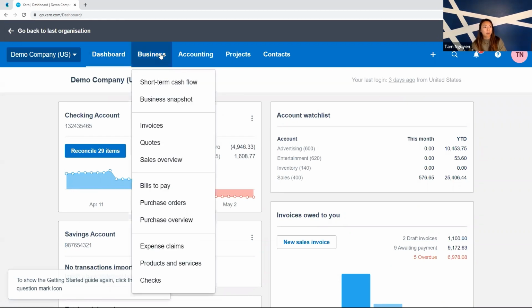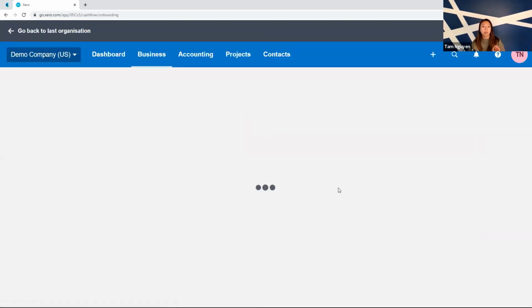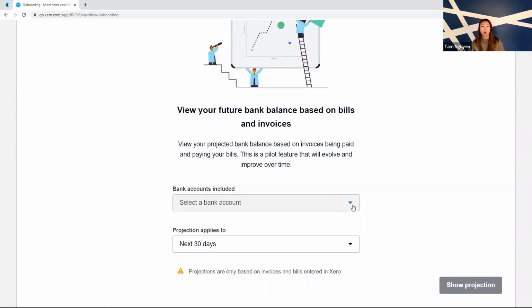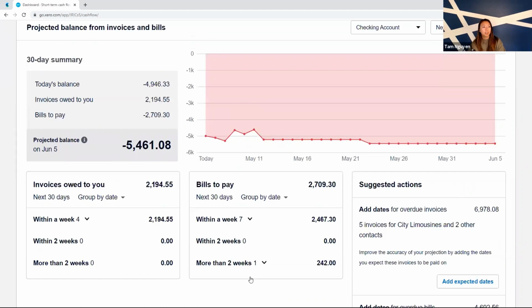Now, if I were to hop back into that short-term cash flow, it's based off of the invoicing and billing module, by the way. So it's going to pull in data from your open invoices and bills. But here, I'm going to include this bank account. It's negative, so that's not great, but let's show a projection.